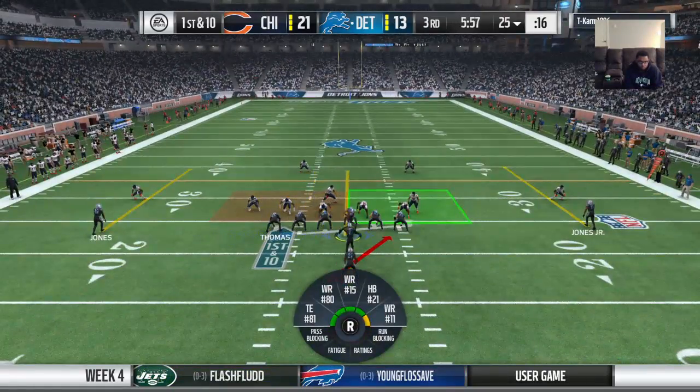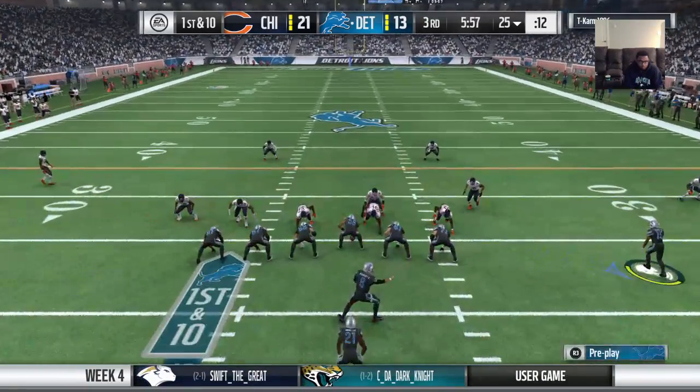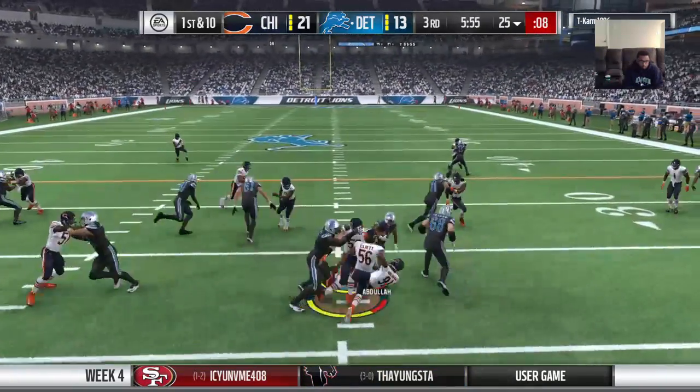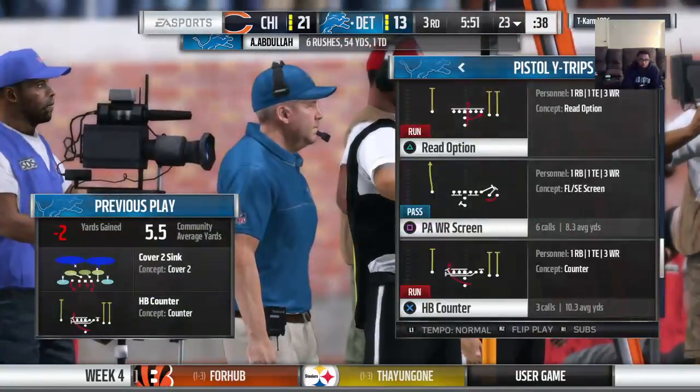Sure, you've got to go over some of the errors and clean up some things because there's a reason you're down. But overall, I think they want to stay positive, stay up with this team. We're just starting the second half, and we've got the football. Let's go ahead and punch it in, and then we'll take it from there. See how that recipe works.